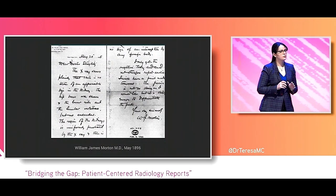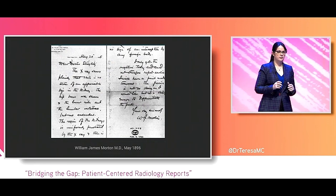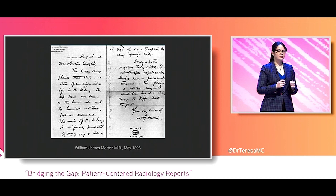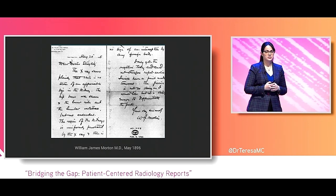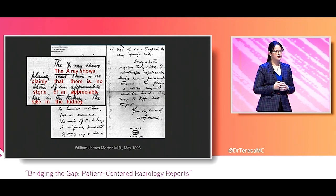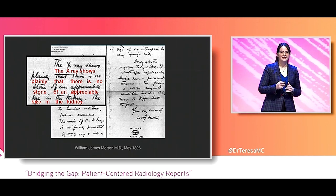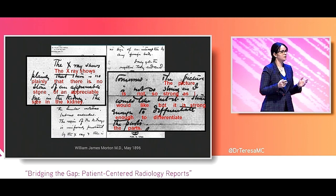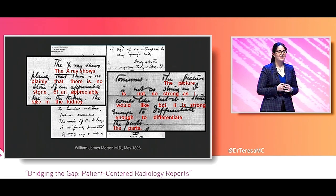Here we have one of the first radiology reports ever written by a neurologist named William James Morton, just 6 months after Röntgen's discovery. We have a report written for a referring physician with an impression. The X-ray shows plainly that there's no stone of an appreciable size in the kidney, and just a tiny shadow. The picture is not so strong as I would like, but it is strong enough to differentiate the parts.